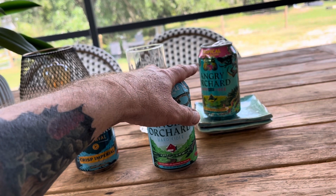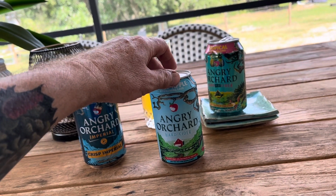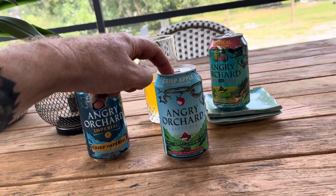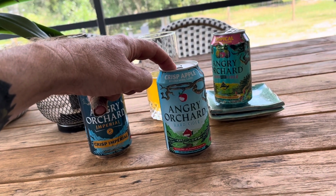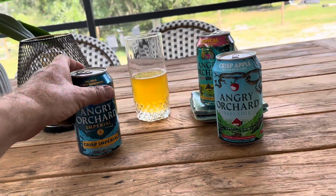Probably like a 3.25 or something like this. This one's pretty nice, 3.75, something like that. Just a nice cider.